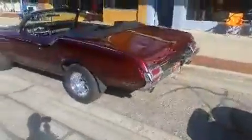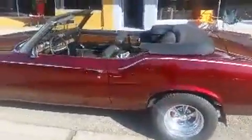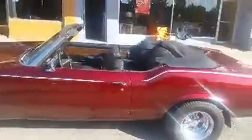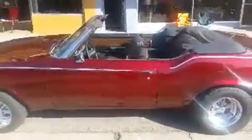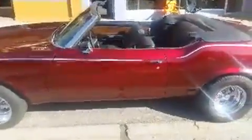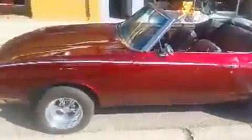A 71 Cutlass convertible. I actually had a funny story about this. I had one of these a few years ago. It was in nowhere near this good a shape. I won it at a storage auction for $75. I ended up selling it for $2,000. That was my Storage Wars claim to fame right there. But I haven't done that in a long time.